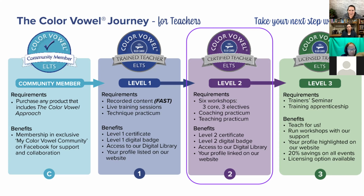From there, teachers often inquire about training with us because the Color Vowel approach is one that takes time to really, let's say, absorb and then to mix or integrate with what you already do. Level 1 training consists of either the FAST program, which is a shortened version that's a partial requirement of our level 1 certificate, or they continue with the live training sessions and the technique practicum that you see mentioned here. And that leads to the level 1 certificate. And that is a highly recommended foundation for any teacher who wants to use the Color Vowel chart.